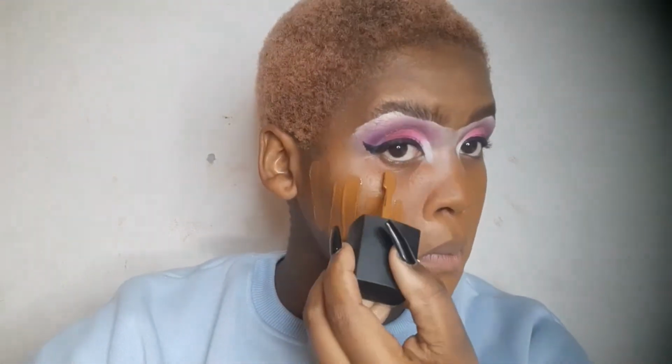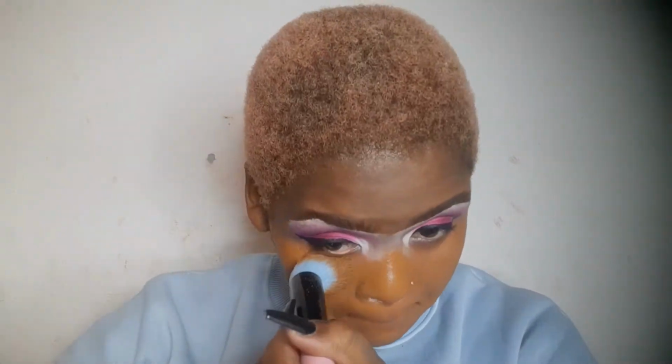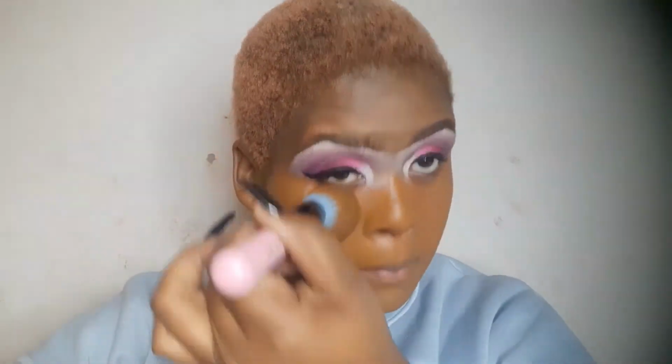Especially if you're gonna use a dewy foundation like this Wet n Wild one, it's very dewy. So look at that, it's not there yet, but it's there, because this foundation is Wet n Wild, so after doing that, it becomes super matte, and I love it. I wouldn't really recommend it if you're using a matte foundation already, but if you have a dewy one.